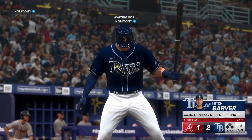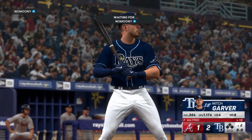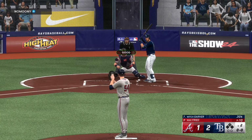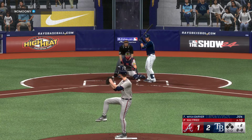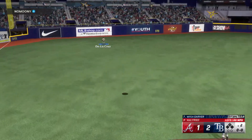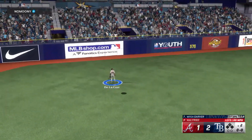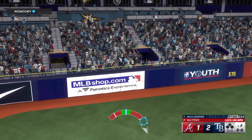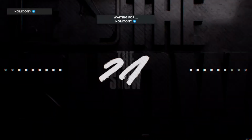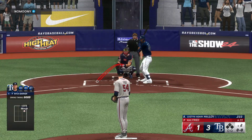Bottom half of inning number 2. And now the catcher comes up to him. Mitch Garver. The pitch. Hammers that one deep left field and forget it. He circles the bases. It's 3-1.